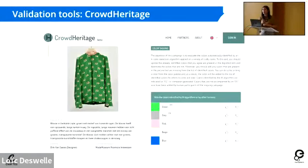CrowdHeritage is an online platform, again developed by the National Technical University of Athens, for organizing online crowdsourcing campaigns. As opposed to SAGE, it is not metadata oriented, but rather item oriented. So usually users are asked to validate or enrich features that relate to the content of an item, as well as enrich its metadata, but on an item per item basis. But I will not go into more detail because Marco will cover the validation tools later on.